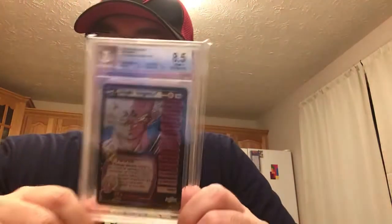Like I say, I pulled all these from packs. I'll show this one next. It's not the oldest one, but I wasn't going oldest to newest, but newest to oldest. I don't know. Doesn't matter. This is 2003 Bobbity Saga Unlimited, number 122 Majin Vegeta Ultra Rare. And it came back in 8.5.